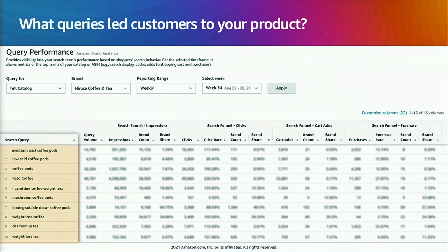So the queries included here are both broad shopping intent and specific shopping intent queries. Customers typically have a broad shopping intent when they have a vague idea of what they want and are looking to narrow their search. Customers with specific shopping intent already know what they want and are looking to make a purchase. For example, coffee pods is a broad query that matches a wide range of coffee products, whereas mushroom coffee pods with probiotics is a specific query.